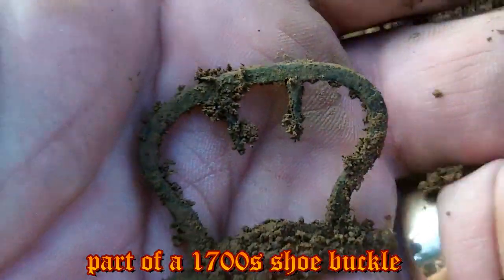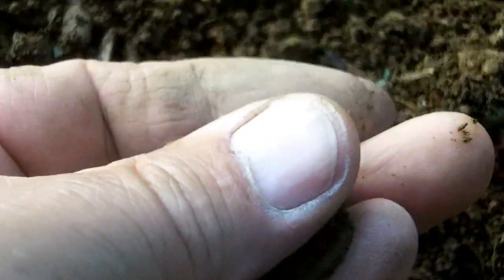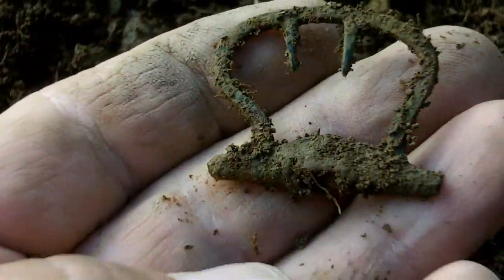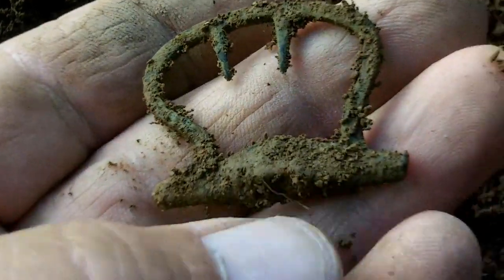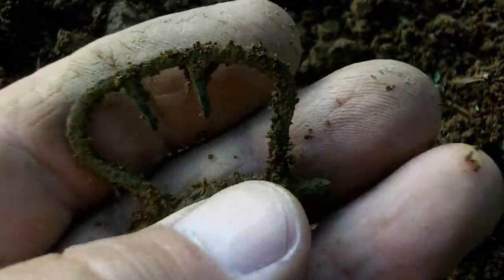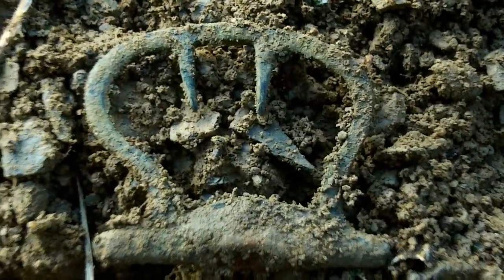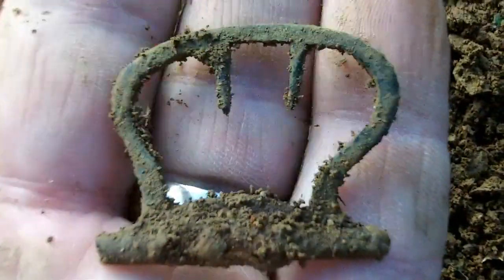That's nice, that is. I like that. Very nice buckle. I'm sure there's supposed to be something attached to that side around. I'm not sure exactly, but it's the first time I ever found one of these. That's very nice, that is. Yeah. A little bit fragile, but I like that.